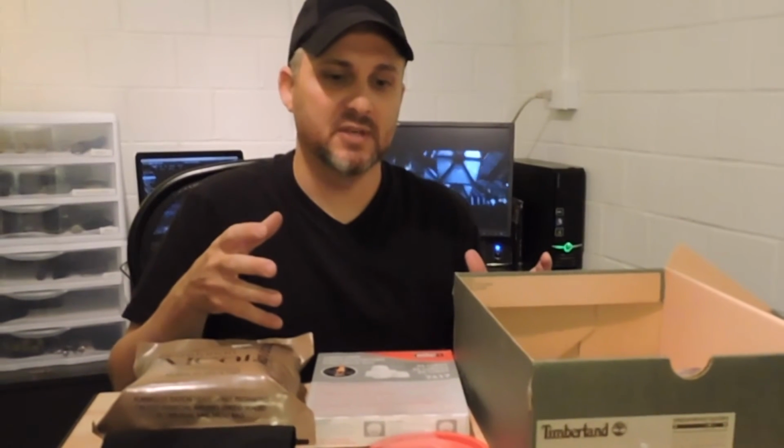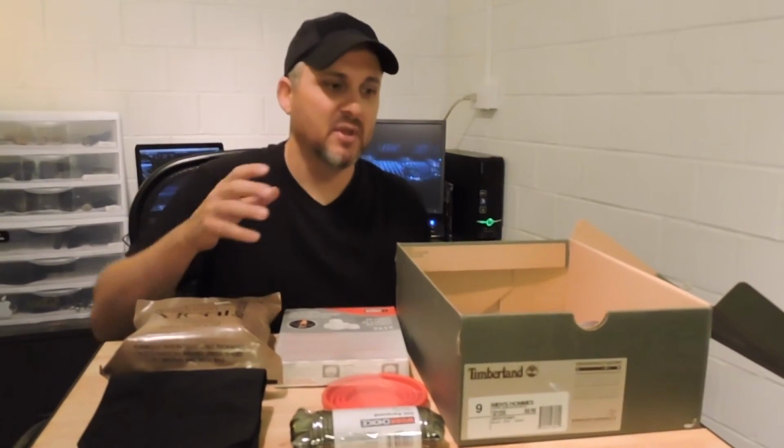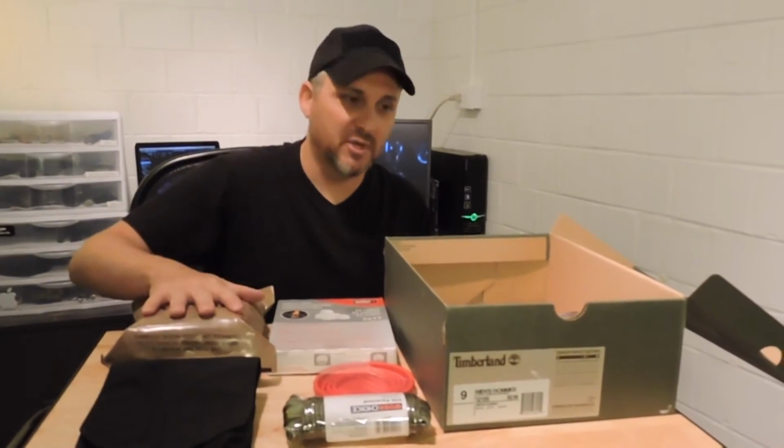So there's that. Now, on to the greatest part of the gearbox. This is my big find. And this is something else, too. You know, half the fun of this gearbox is shopping for it. I'm not a shopper. I don't like to go to malls. I don't like all that crap. But I do love looking for gear.